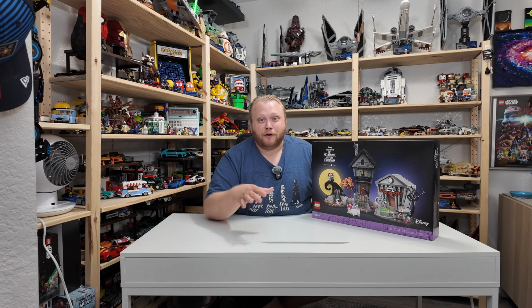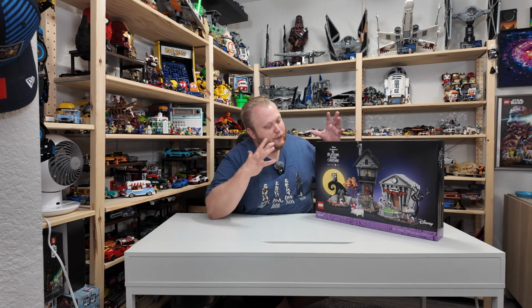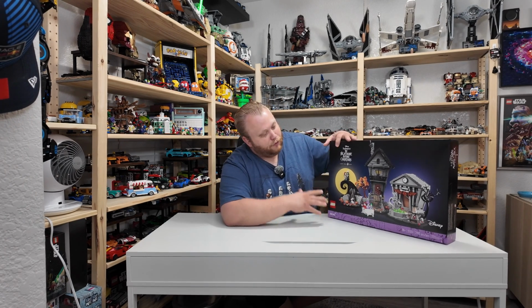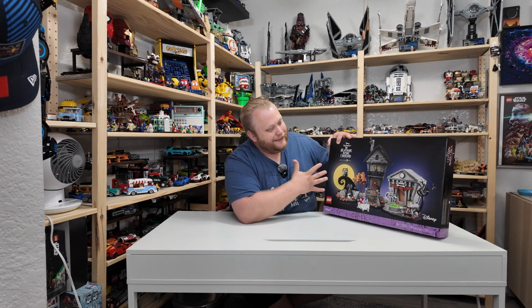For those out there who know, you know. So let's take a look at the box and let's see what we can put together about this set. One of the things I'm going to point out right now from looking at the box, Jack and Sally. That is so freaking cool. I cannot believe that we got them as minifigures.